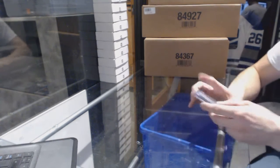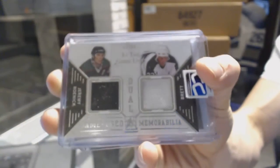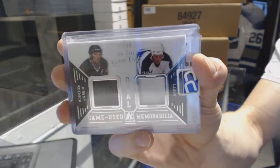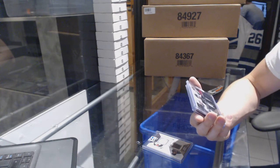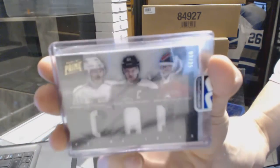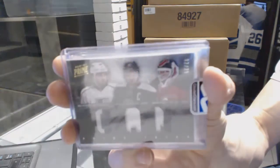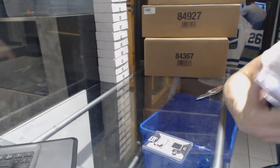All right, we've got a 14-15 In The Game Used dual jersey silver, number 55 of 60, Jeremy Roenick and Brett Hull. Jeremy Roenick, Brett Hull, out of 60. We've got an 11-12 Panini Prime triple jersey prime, number 2 of 25, Mike Richards, Rick Nash, and Martin Brodeur. 2 of 25, Mike Richards, Rick Nash, Marty Brodeur.